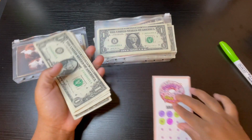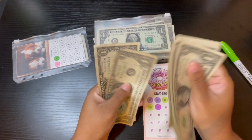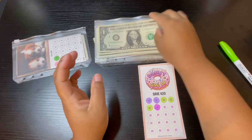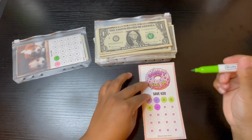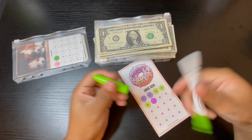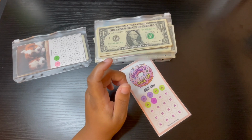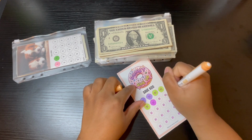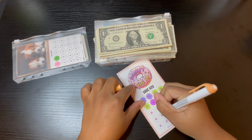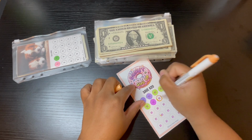Okay, so the Do Not Give Up challenge is getting $1, 2, 3, 4, 5, 6, 7, $8. So, I don't want to use this. Let's use this one. So 1, 2, 3, 4, 5, 6, 7, 8. Just wanna mark where I'm coloring, and I'll probably speed through this.